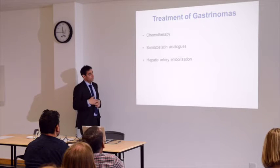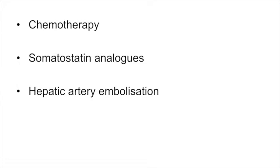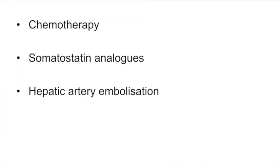So sometimes, if the gastrinoma is a bit more advanced, we can think of therapy like chemotherapy. Sometimes we can think of somatostatin analogues, because some of these neuroendocrine tumours have somatostatin receptors that can be amenable to those injection therapies: Sandostatin, octreotide, lanreotide. In some cases, if there's an area of the liver that's well localised, we can think about a procedure called hepatic arterial embolization, to actually zap a part of the area of the liver to prevent those tumour cells from getting larger.